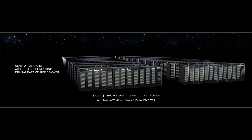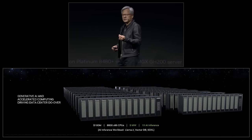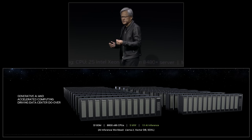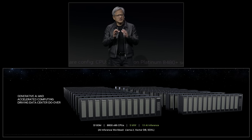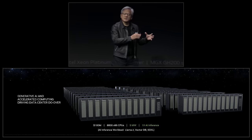Now you would have a single Grace Hopper in each one of these nodes. This is the way computing was done in the past. For the last 60 years, ever since the IBM 360, central processing units, or general-purpose computing, were relatively mainstream. And for the last 60 years, that's the way we've been doing computing. Well, now general-purpose computing is going to give way to accelerated computing and AI computing. And let me illustrate why. The canonical use case of the future is a large language model in the front end of just about everything.